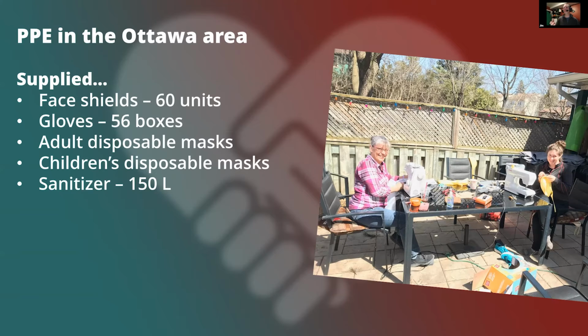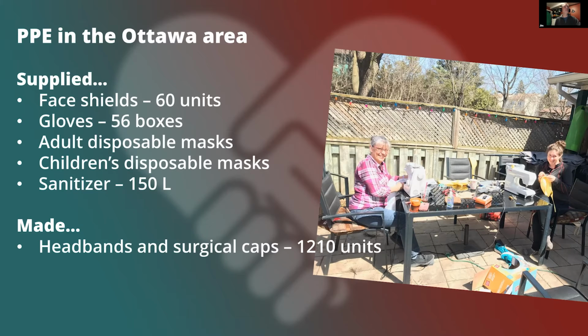When we first started out, we connected with one of the distilleries in Almonte that had switched over their production from alcohol to sanitizer. At first it was a very liquidy sanitizer, and then they refined their process and it's now gel sanitizer, but we've been able to supply 150 liters to ministries and other community causes throughout the area. We've made headbands and surgical caps.